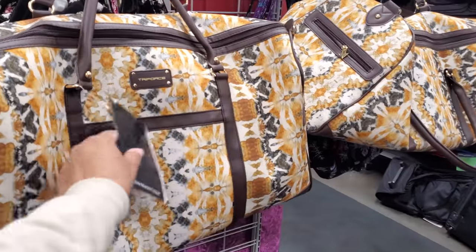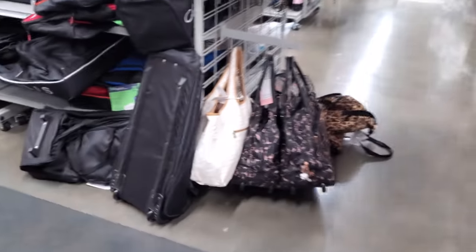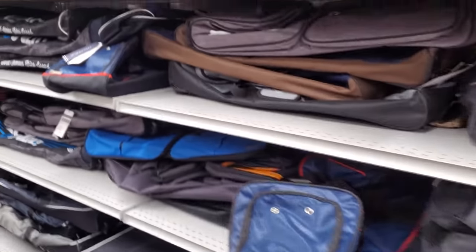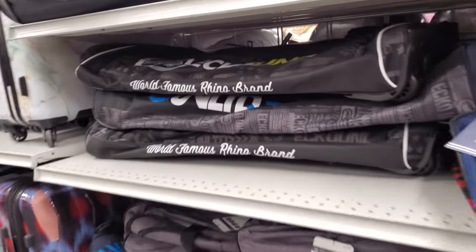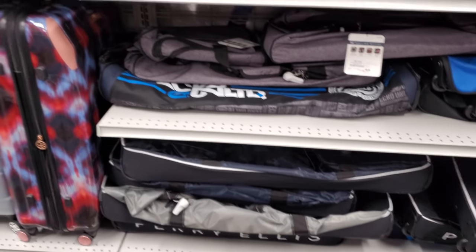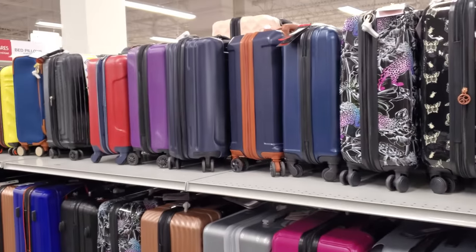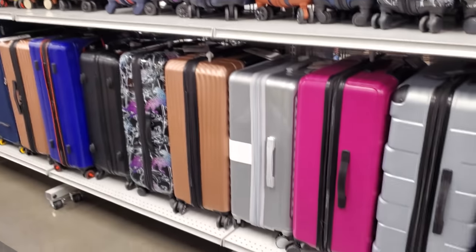And bags, okay. $29.99. I actually need a new bag. My bag ripped on me. I just need something to throw stuff in. My husband loves going up north. We've been going up north a lot with the dog. Let him run around, be free.